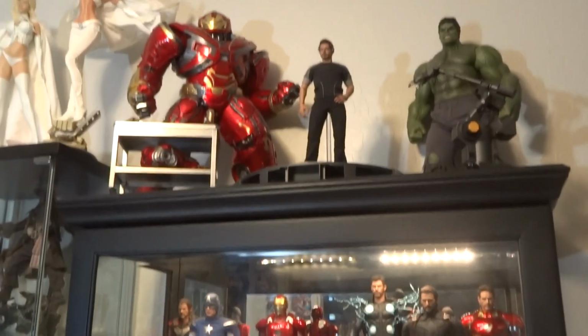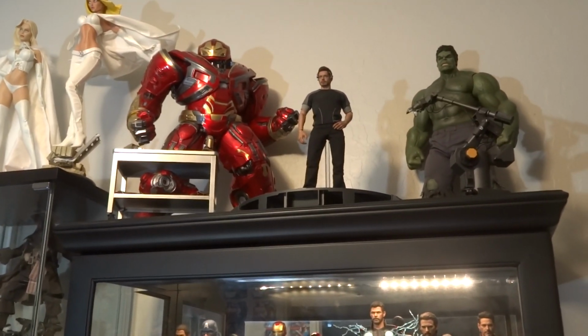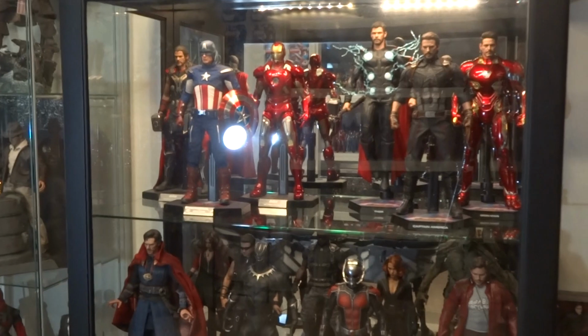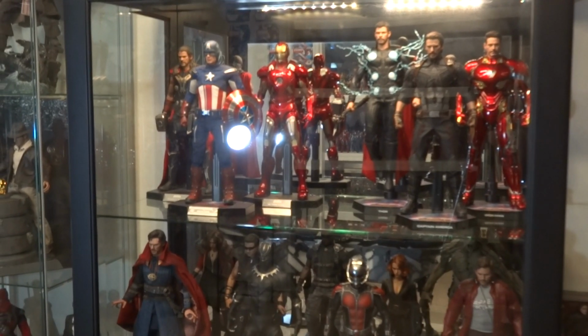Even on the top, I still have my Hulkbuster Hulk and then my Tony Stark with his workshop diorama set up there, and they're set up in the exact same way and everything. The top shelf here, we've got my two Trinities together, the Avengers 1 Trinity versus the Infinity War Trinity.